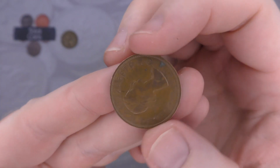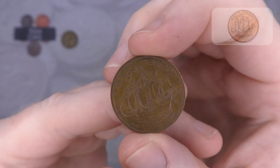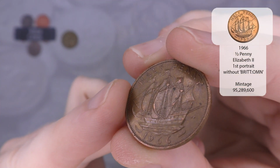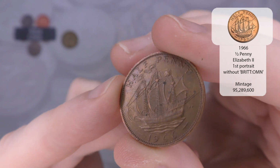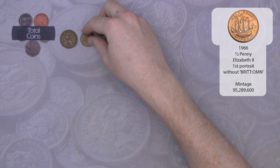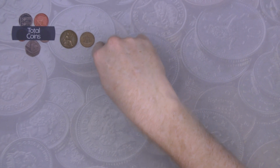Next up, we've got an Elizabeth II half penny from 1966. So we are actually well on our way to completing the second half penny album from 1937 to 1967.